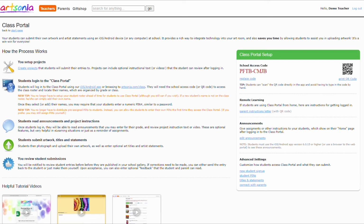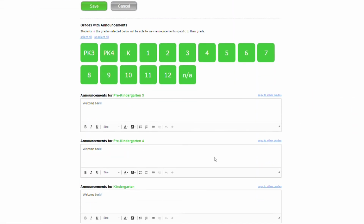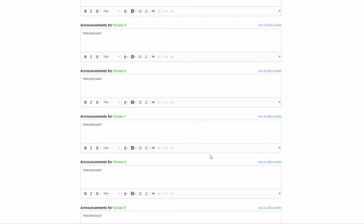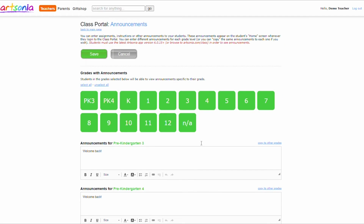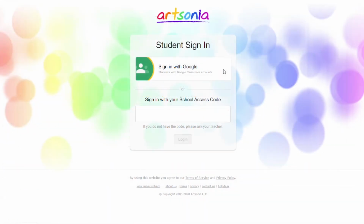Here, you'll also find useful setup options such as announcements. Any announcements you enter will be highlighted for students on their class portal homepage. Announcements can be different for each grade level, or you can copy the same note for everybody. You can also choose to allow students to add a title or artist statement as part of their artwork submission.